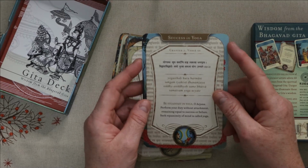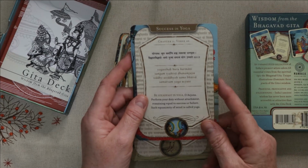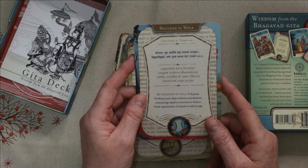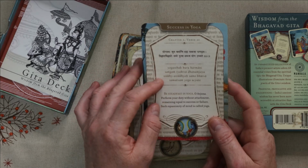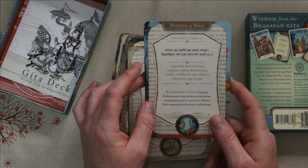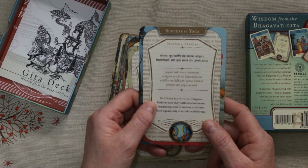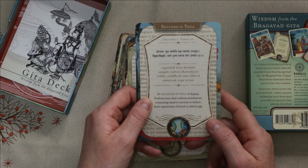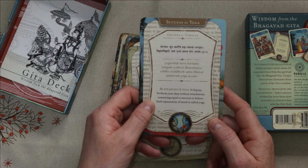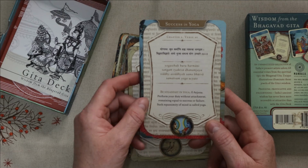So obviously chapter 2 verse 48 refers to Bhagavad Gita. I really hope I've pronounced it right, I probably haven't. So then it has information here. I don't understand these two here, but here it says, be steadfast in yoga, O Arjuna, perform your duty without attachment, remaining equal to success or failure. Such equanimity of mind is called yoga.